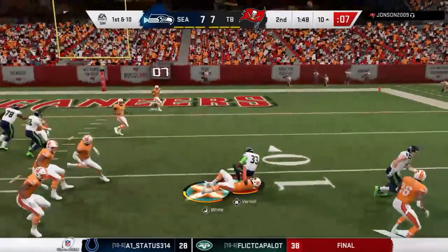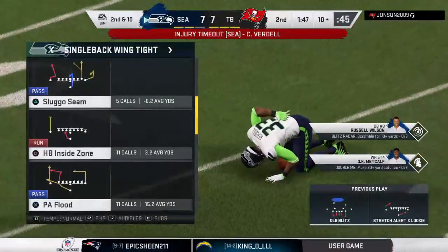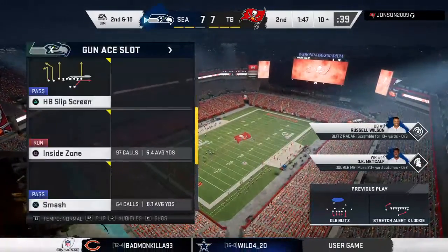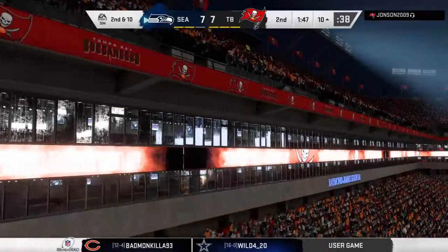Now they try the right side here. Trying to bounce it outside, but he's only able to get it back to the line of scrimmage. Now we're going to get a timeout here as it looks like there's a Seahawk injured on the play. We'll check on his status when we get back.